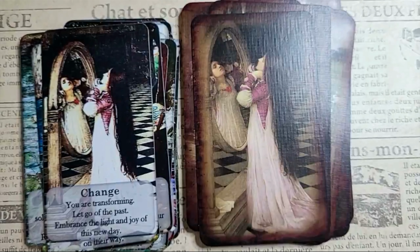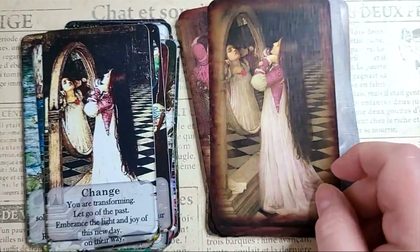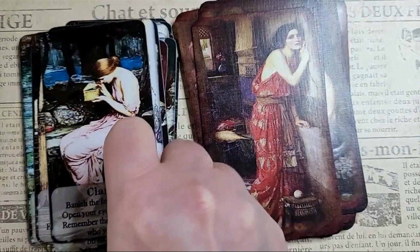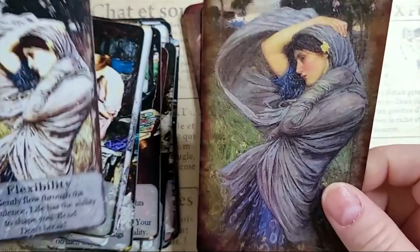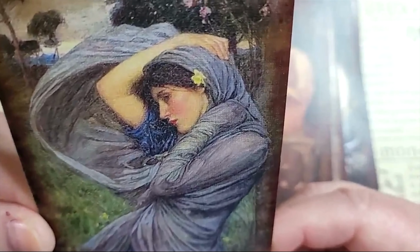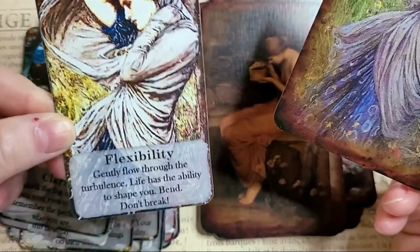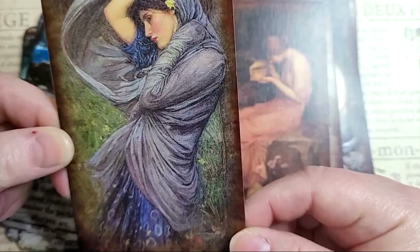So I'm just going to run through these cards. You can tell, I hope you can tell with this lighting, the difference in quality and color saturation. Again, if I haven't said, this is linen cardstock, and this is one of the most glaring that I saw. Now, I am a real Waterhouse lover, so I know that this is poor quality as far as matching what the Waterhouse painting looks like.